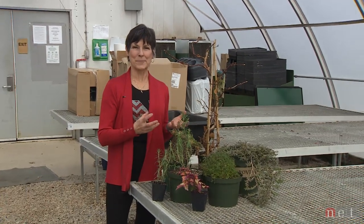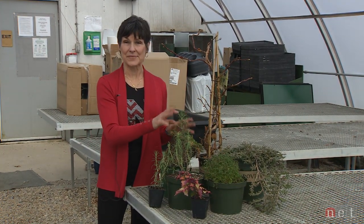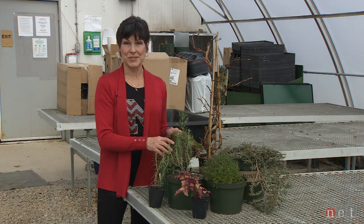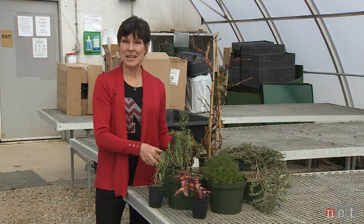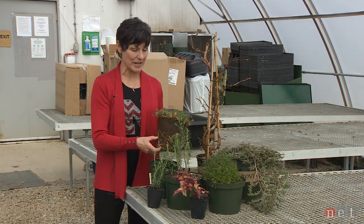When you're picking a perfect plant for the landscape, we always tend to look at the top first, and that's very important, but it's the roots that make the shoots. So let's take a peek here at what we've got, of course, in the dormant season. These have been sitting in the greenhouse.